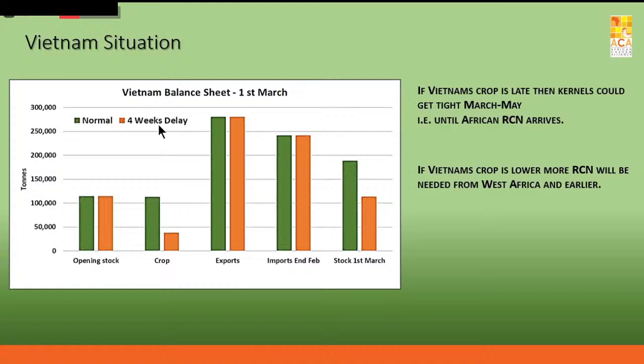So the crop, by the way, the crop figure here, just to be very clear about it, the green is what we would expect to have arrived at this moment. It's not a crop forecast. The crop forecast will be up here, 350, 380,000 tons. This is what we would expect to have arrived at this stage. And this is what we think would be the impact if there was a 4-week delay. And you can see the impact that has.